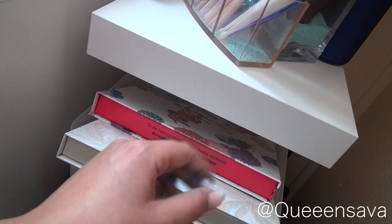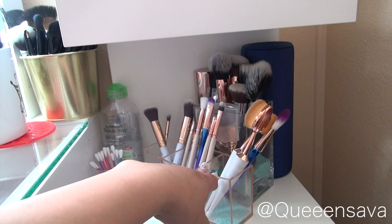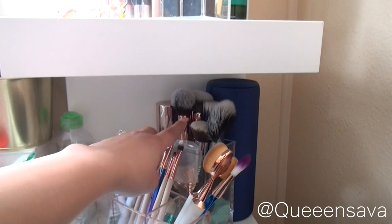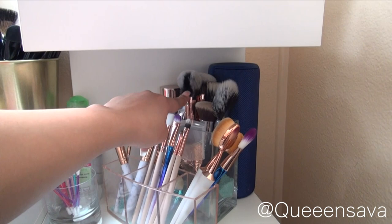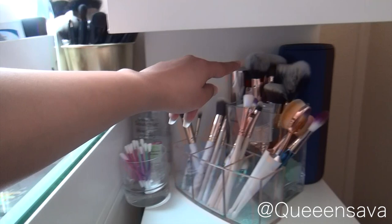Over here I have this section right here. These are my favorite My Makeup Brush Set brushes. Some of them are not here because I am currently washing them. I have my synthetic Sigma brushes back here. I do have some Makeup Shack brushes. I have the little travel container for the Rose Gold collection from My Makeup Brush Set. I have Q-tips and I have my micellar water. And then back here I have my little Bluetooth speaker.